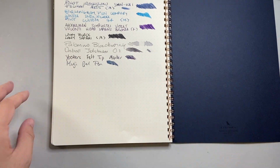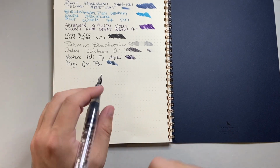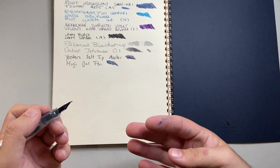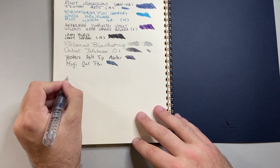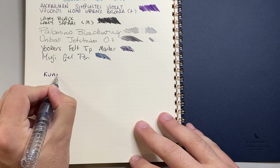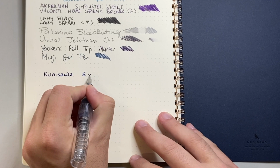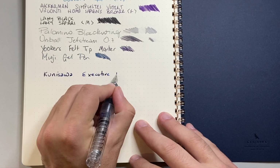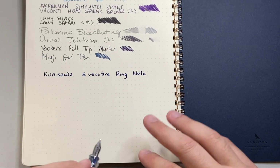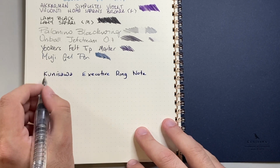We're going to do one more writing sample. This is fountain pen friendly paper after all. Here I have just a TWSBI Go, inked with Robert Oster Tokyo Blue Denim. So as I said, this is the Kunisawa Executive Ring Note. They have a large range of different stationery notebook style products, and a really lovely range.